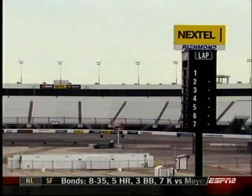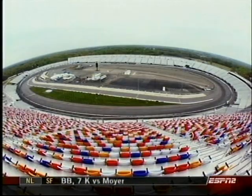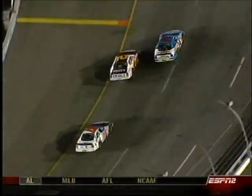It's just a fun place to race, and then you can see why the fans enjoy it. It's really not a bad seat in the house. And check it out. Driver's favorite and a fan favorite, Richmond International Raceway.